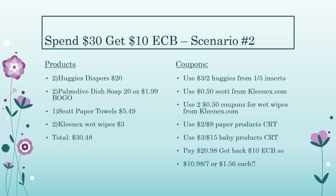Scenario 2 is for the Huggies diapers. So they're on sale 2 for $20. Then you would buy 2 of the Palmolive dish soaps. They're $1.99, buy one, get one free. 1 of the Scott paper towels at $5.49, and 2 of the Kleenex wet wipes for $3. So total on this basket is going to be $30.48.